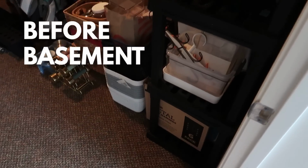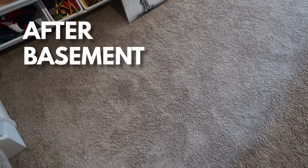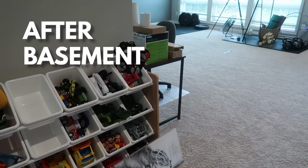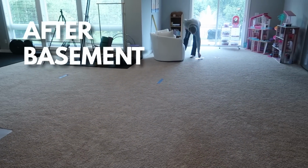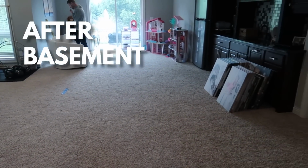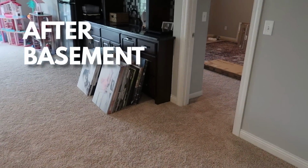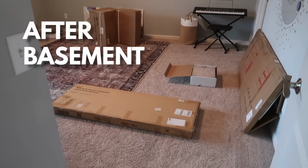So I'm also going to show you the after, sort of the part 3 of this basement. It is not fully completed, but it is a good step in the right direction. This basement now has stations, my daughter's station, my son's station, my workout area. And then this is the room that we are hoping to use for guests and potentially an au pair. So stay tuned for this transformation.